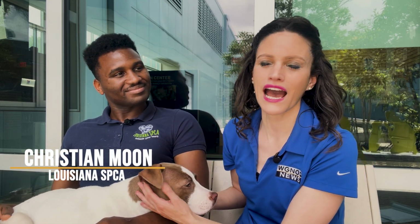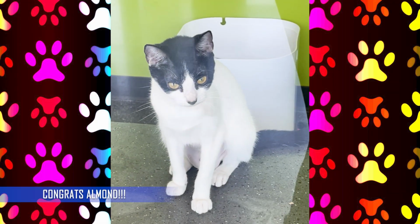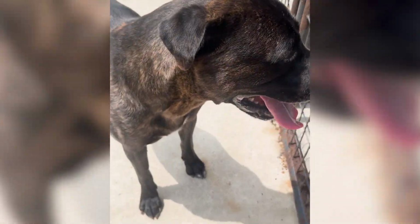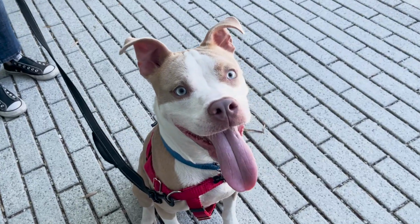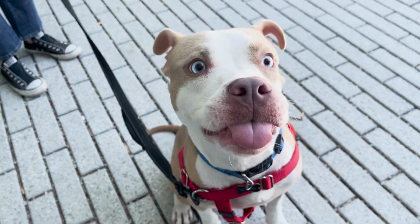Before we get into this absolute beauty, we have some happy tales and a few lingerers. Haven and Norman have been adopted, so that's really big news. But we do have a few friends that need adoptable homes. If you're looking for an older pet, Dexter at our Plaquemines Parish location is still there. If you want a smaller, younger friend, you can go for Frankie. Or if you're looking for a cat, we have two awesome cats still adoptable, Elmo and Reggie. Elmo and Reggie are both very friendly cats.